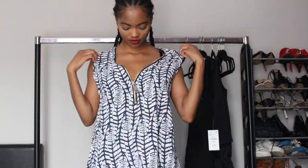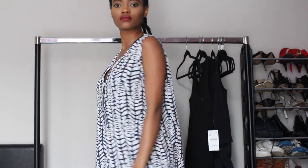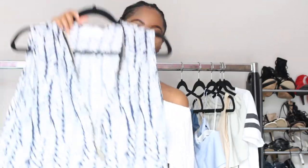It looks great on. You can dress it up again with heels, and you can just dress it down with sandals, which I think is what I'll do with it most of the time. Just wear it with sandals or flats. Sandals, I don't like flats. I like the print on that. It's really nice, and I think it's a great quality dress as well. It looks quite expensive for how much I actually got it. So yeah, it's a really nice dress. I like it.